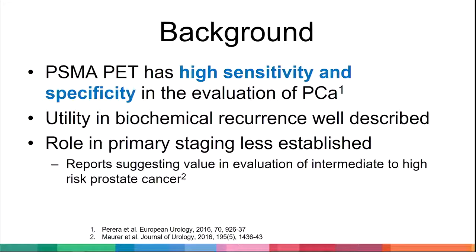So how can we improve on this? PSMA PET has been reported to have a very high sensitivity and specificity. In a fairly recent meta-analysis by Pereira et al., sensitivity and specificity were both reported at 86% for patients who have histopathology correlation. Unfortunately, in this meta-analysis, and actually in a lot of the literature, most of the data is in the context of biochemical recurrence. There is a lot of emerging data, but there is relatively less data in terms of primary staging. There have been reports suggesting the value of PSMA PET for intermediate to high-risk prostate cancer staging.